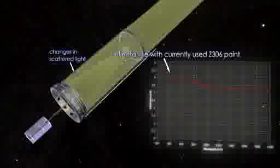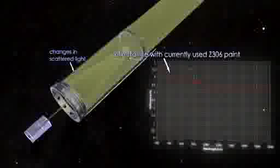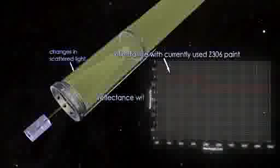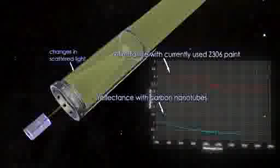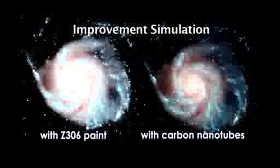So the current telescopes use black paint to reduce the reflection. But the black paint isn't perfect. It still shows a reflection. Over the course of our work, we were able to optimize the carbon nanotubes to make them 10 times darker than the paint. You could get a better observational efficiency. You're not throwing away 40% of your data.